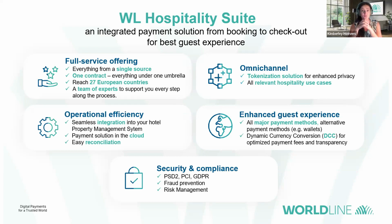And then we're talking about dynamic currency conversion. Some of you might know it, some of you might not know it yet, so I will give a short explanation of what it is. I will also explain a little bit more within a few slides. So dynamic currency conversion is really the possibility for you as a hotelier to let your guests pay in their home currency, meaning that they will feel more welcomed at home or at your hotel or on your website when they are able to pay in their own currency. And then the most important part to mention here when it comes to our solutions is that they are fully answering to the requirements within the PSD2 legislation, as well as the PCI DSS standards and the GDPR regulation. And in the whole solution, we're of course also focusing on fraud prevention and risk management.